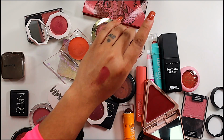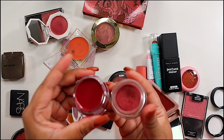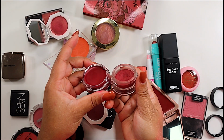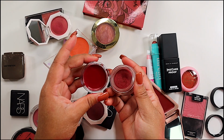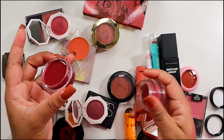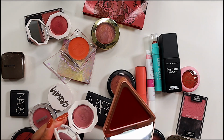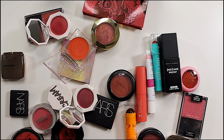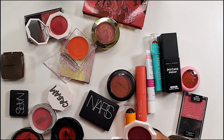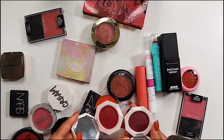What else we got here? These look like they are pretty darn similar. Not exact, but pretty darn similar. And I've already dipped into the Nars, so I'm going to keep the Nars. I'm going to let the e.l.f. go. Then I'm left with these 2. This one I haven't touched. Let's let it go. I ain't even touched her. This was really cute. Oh, I didn't even see these.